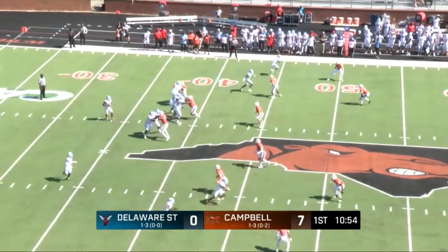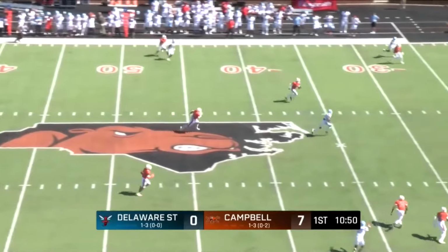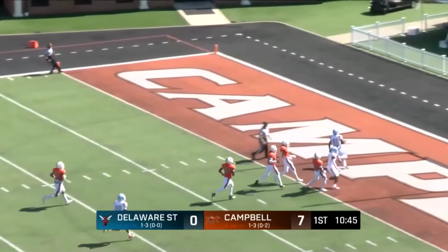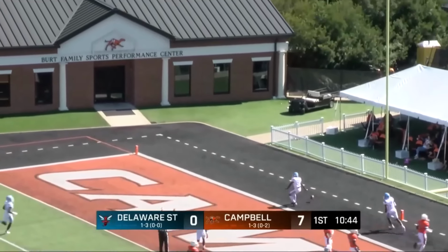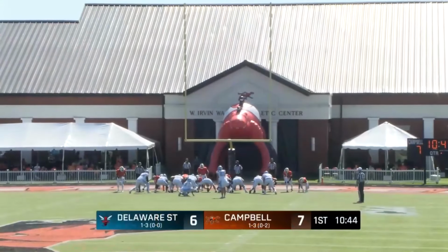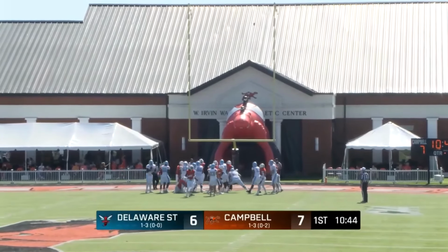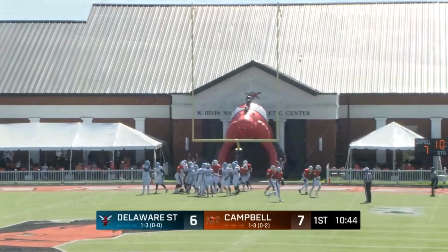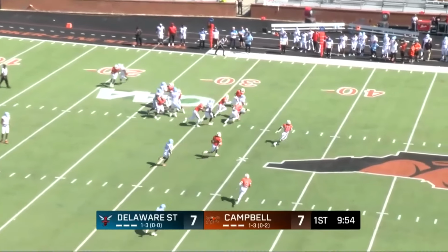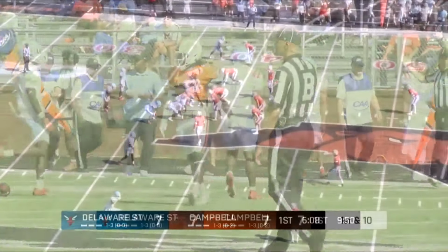Man in motion, Adams all alone. Pocket clean, over the middle, it's caught, streaking up the middle, into the end zone, touchdown Hornets. Nathan Wilson to tie things up, the lefty boots it, it's fair. Credits his range to about 40 yards. This one breaking free, and Delaware State.